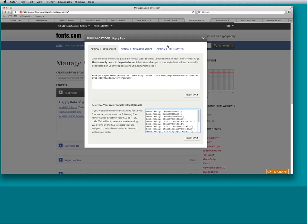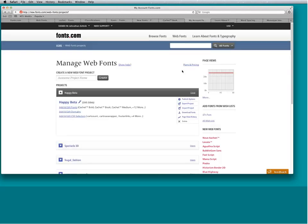You can download your self-hosting kit, and what that contains is all of the fonts that you need and the code to add to your HTML or your CSS, and then you can basically begin deploying fonts from your own server. So if that's the approach you want to take, you can do that here, and those options are available from the publish options right there.